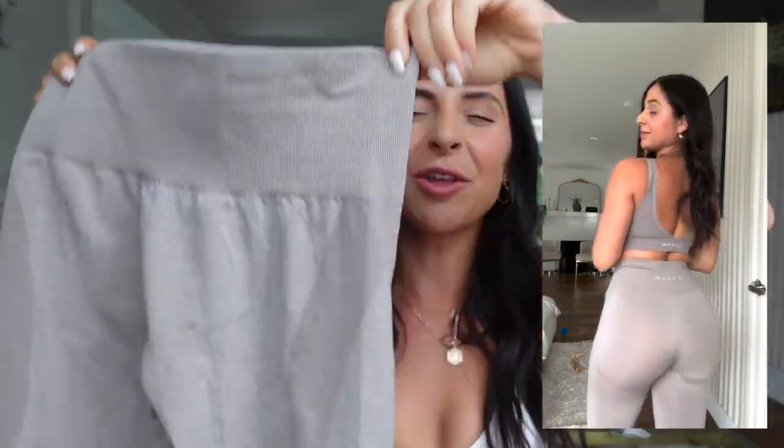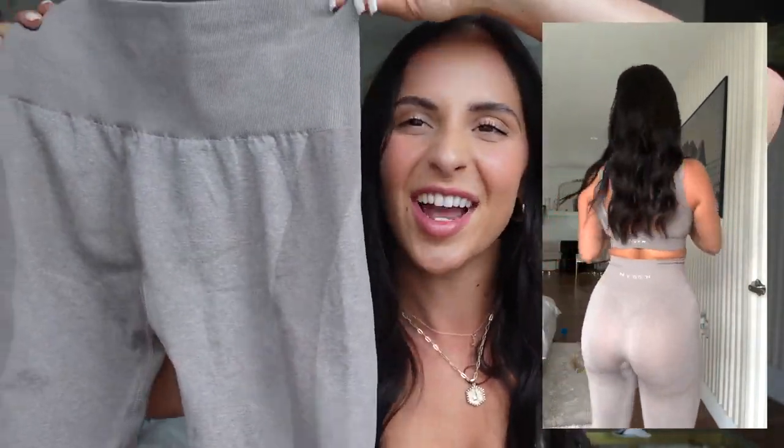All right, I don't know which color I like more because everything I try on, I'm like, wow. This color, especially these neutrals, I'm obsessed. Like, this is the perfect color ever. I've never even seen this color before. It's not like a brown, it's not a gray.